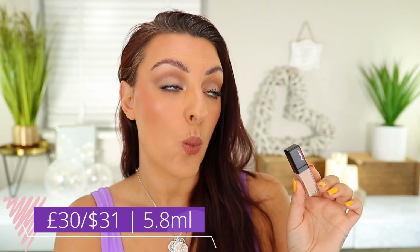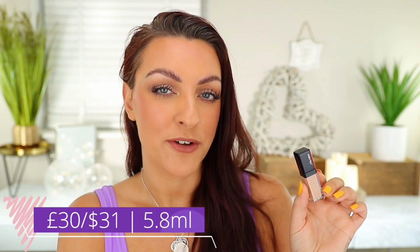So in 4th place, the Shiseido. Now this and the next one were holy grail status for a little while, but then we moved on. So in 4th place, this is the Synchro Skin Self-Refreshing Concealer. It came out around the same time as the foundation, which again, I love the foundation and I love the concealer.